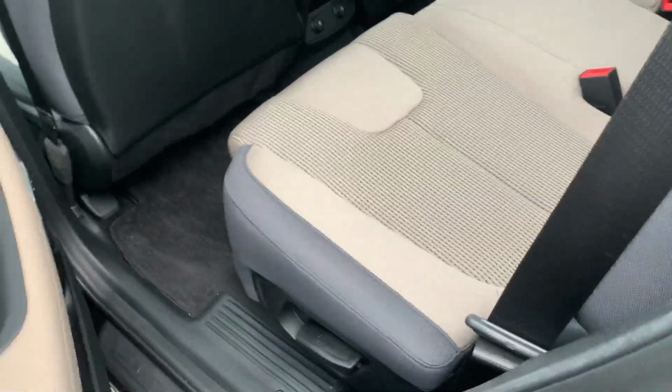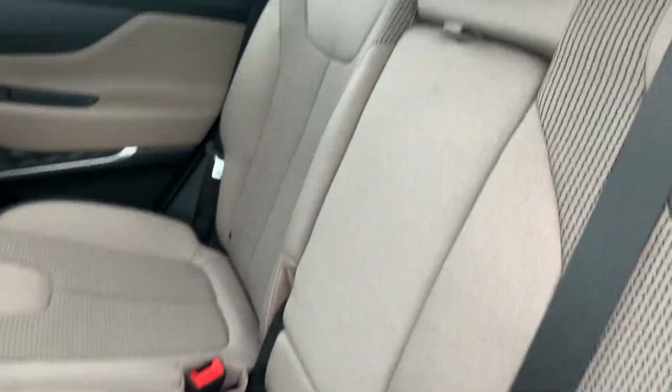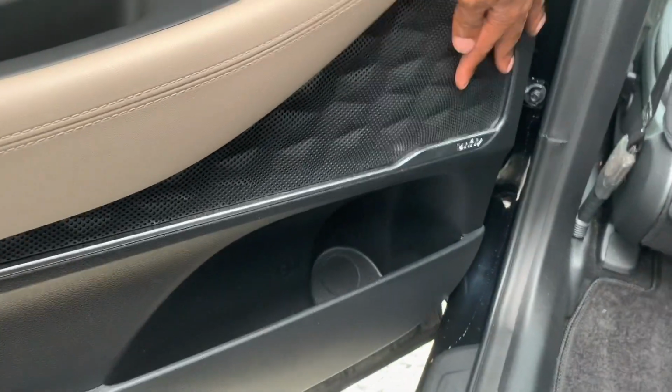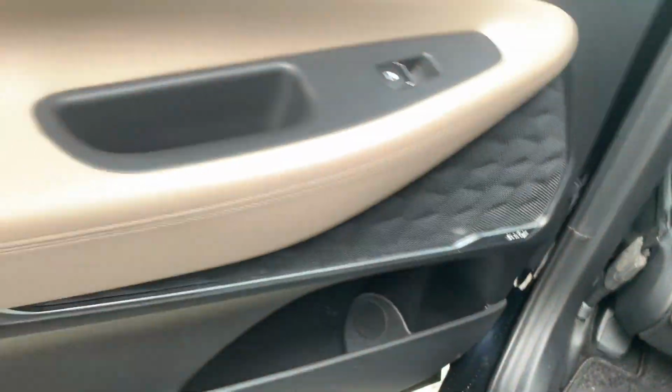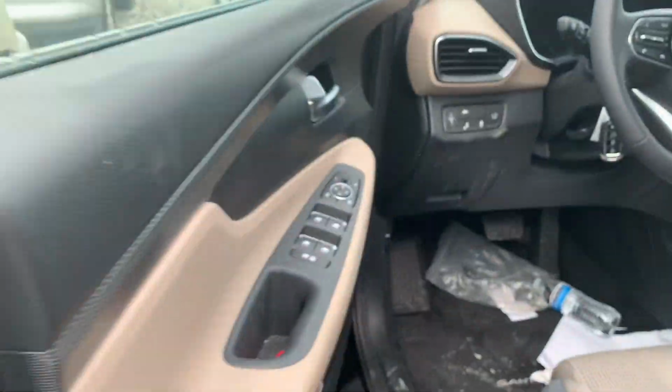I kind of like the interior in here. Let's see if I can get the door open. Yeah, that's kind of cool. It's cloth, but I don't know. I just like this tan and brown. It's got a lot of colors: tan, brown, black. But it looks decent. I like this in the, what's that called? Speakers. 6,000 miles on this.